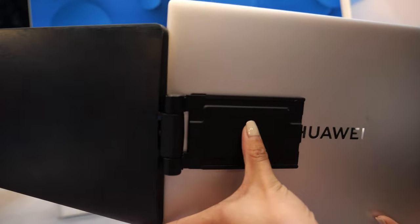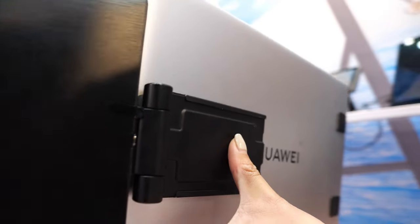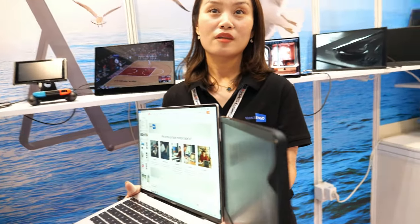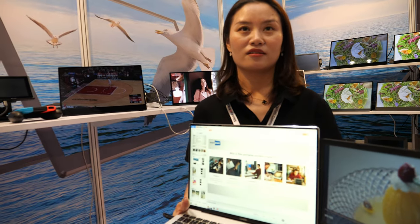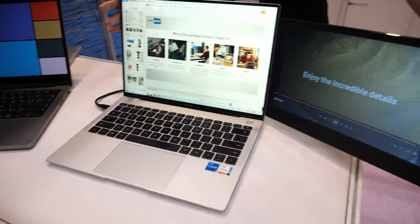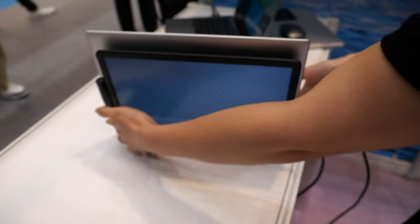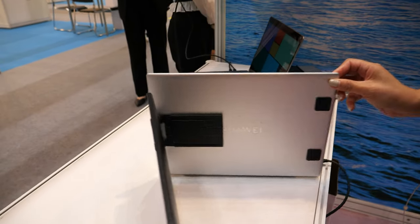How is it connected here, this one? Just a sticker attached to the laptop, and it can also be swiveled. The sticker will not fall off? Yes, it will stay. And how do you close it? You close it like this. Yeah, we can close it, and we can swivel it.